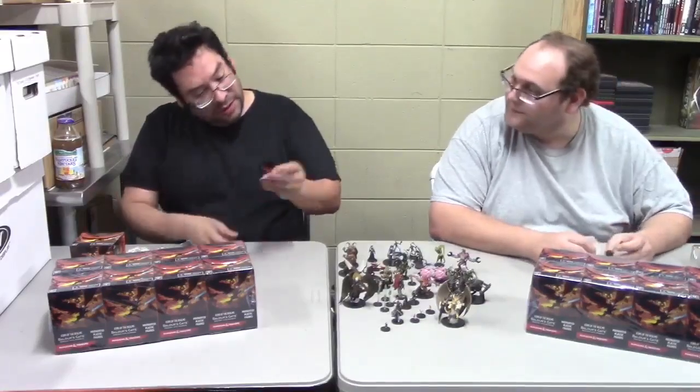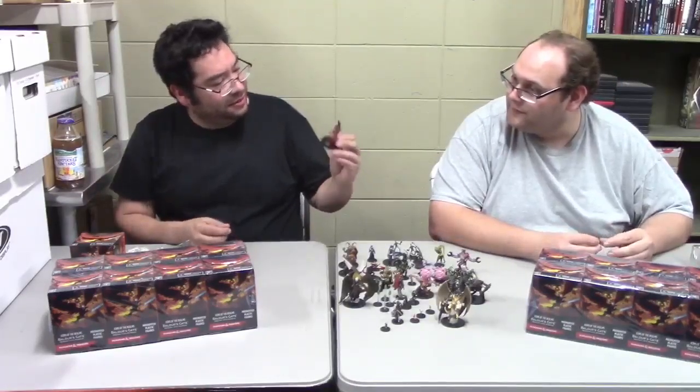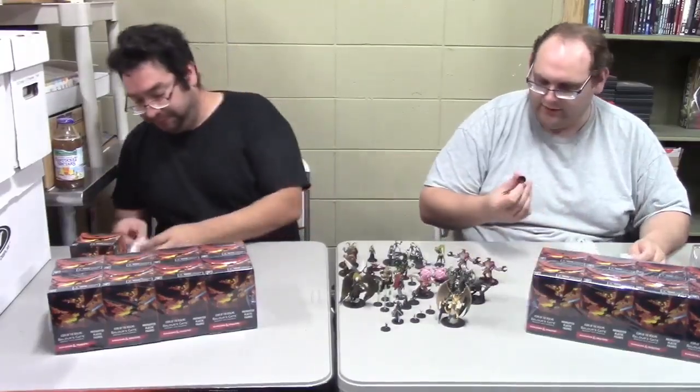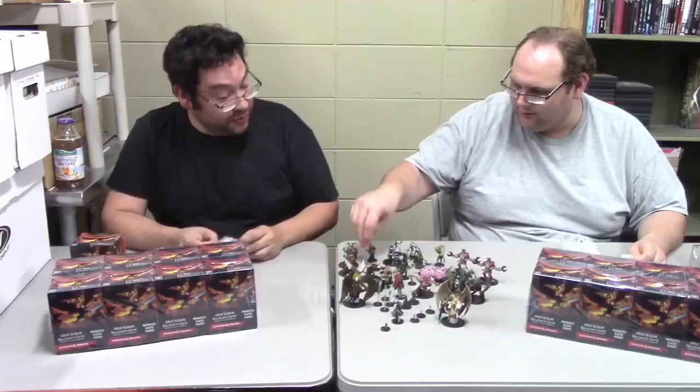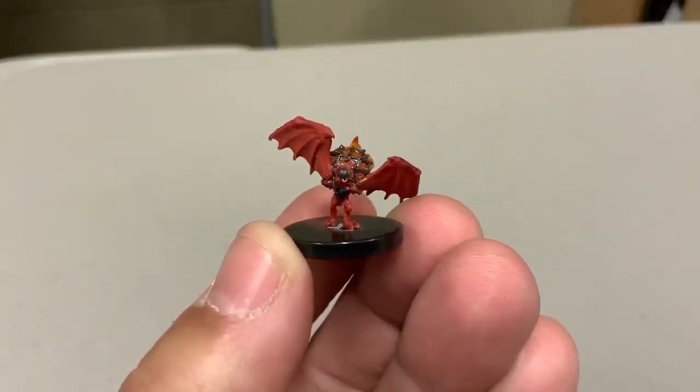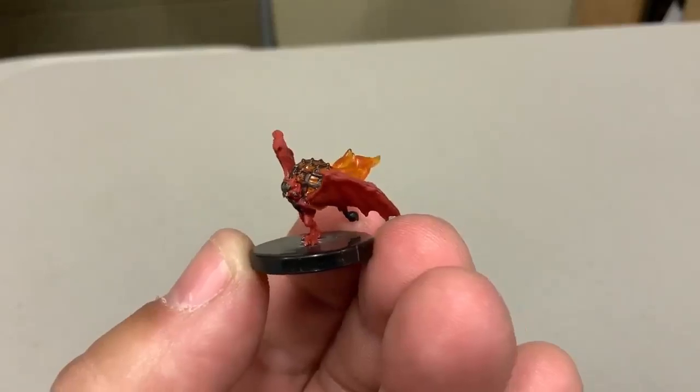See, it's another one of these crab guys. Got another Legion Imp. Oh, sweet. A little flaming ball. I didn't even realize that's something they've got strapped to their back. That's cool.